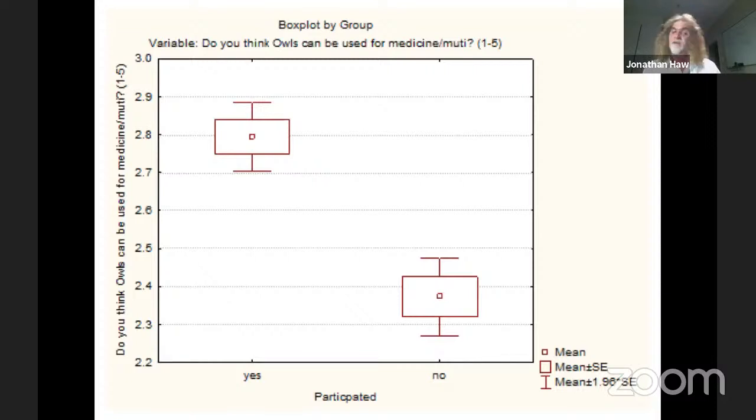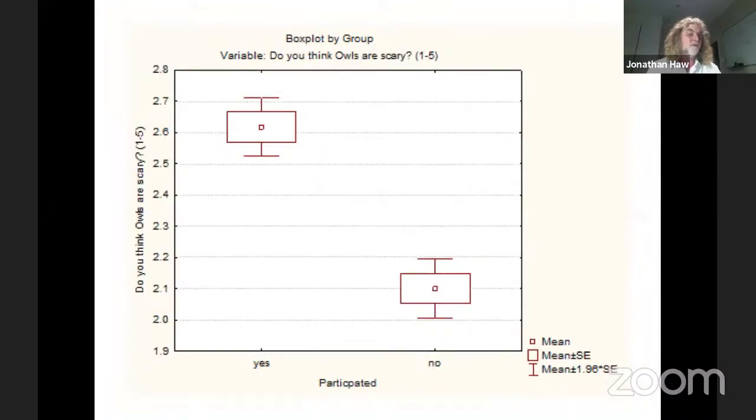And we compared children who had participated in this project a year before, so it wasn't that current, they had a year to absorb or digest it, and kids who hadn't participated at all. And the results were fascinating. The kids who had participated said owls couldn't be used for muti, owls were not scary, owls were good for the environment. The kids who hadn't participated, their answers weren't the same.